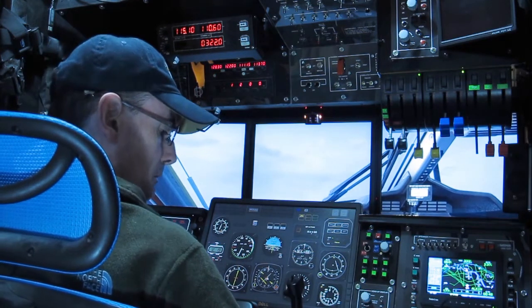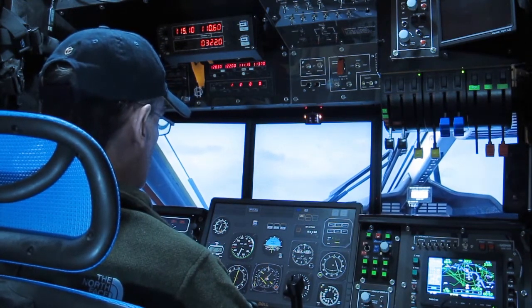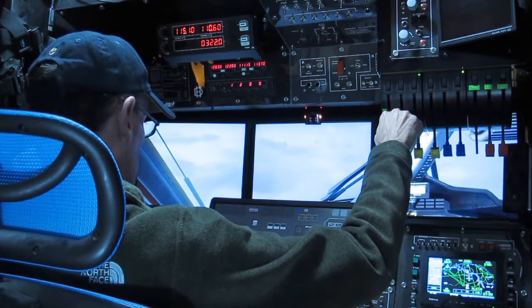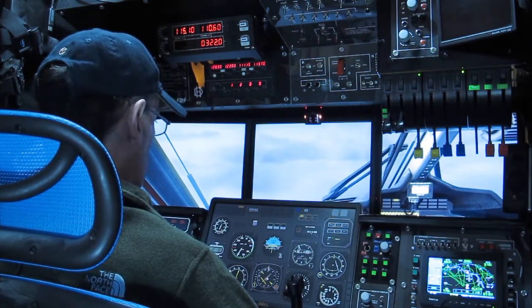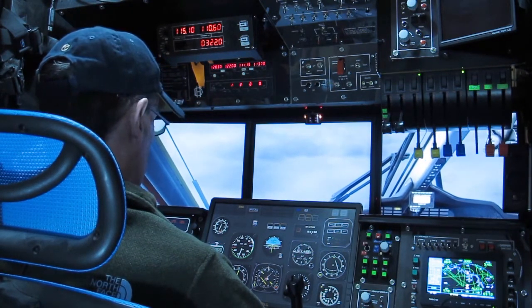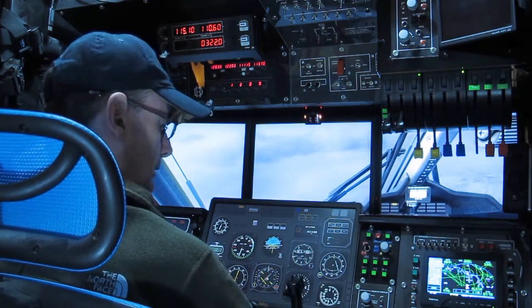The other thing we want to do is we want to start descending. We're at 4,000 feet. We need to be at 2,000 feet when we reach the airport. So we'll probably have to do that quite assertively. Not very far to go. Now we're a little bit left of where we want to be, so we're going to give a little bit of correction to the right.